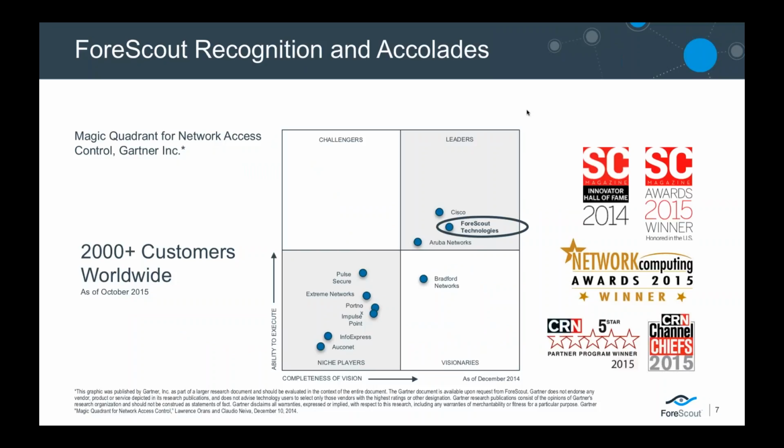And just to show you that we are one of the leaders in the Gartner Magic Quadrant for Network Access Control, there's ForeScout Technologies up there. The only other two vendors who are in the Leaders Quadrant are actually network vendors themselves. So one significant advantage of ForeScout is that we are network agnostic, so we can work with any different network technology that a customer may have deployed.